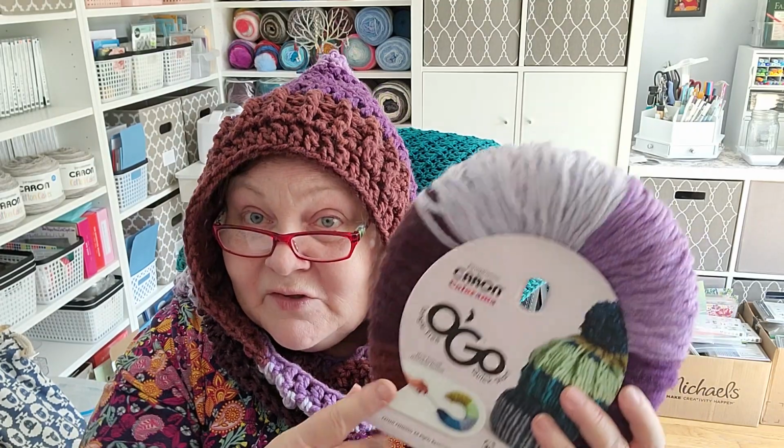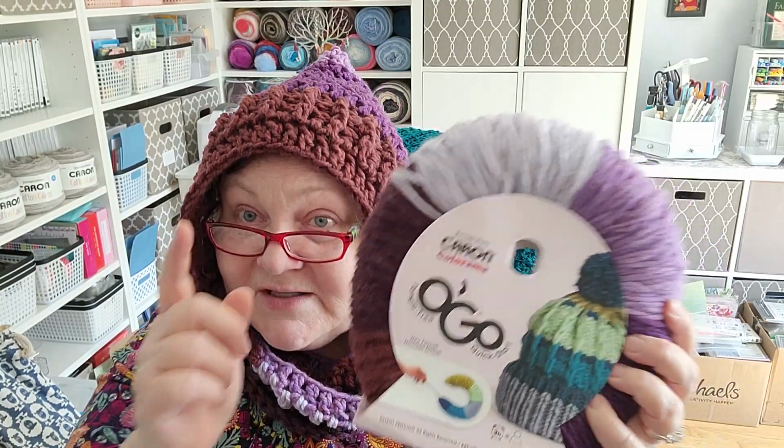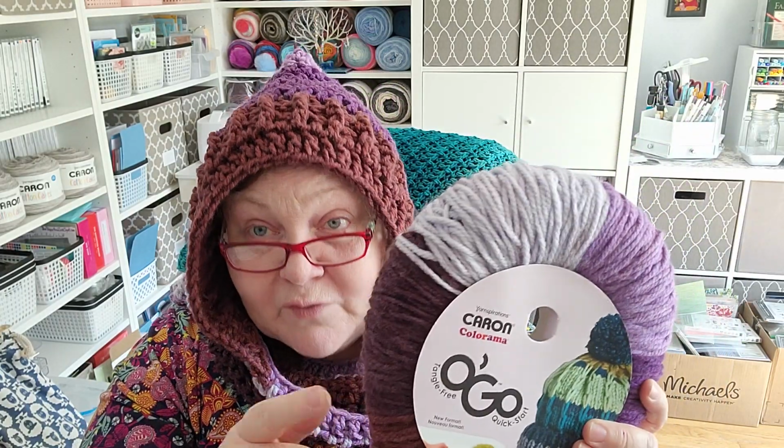But if you want to follow the pattern exactly, and you want to try the new Ogo yarn with it, you only need one. And right now there's a 50% off coupon at Joann's. Snatch up that coupon, go to Joann's, and get yourself one Ogo, and you can make the Bryanna hood, okay? Just one Ogo. And if you use the 50 off coupon, it's only $4. Now this is worth $4. I would not pay $8 for it. That's full price. I just think that's too pricey for what you get because it's 228 yards. That's what it is. But for $4, yes, definitely worth it.